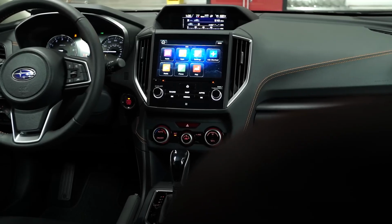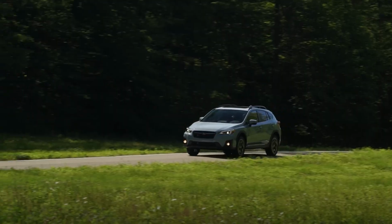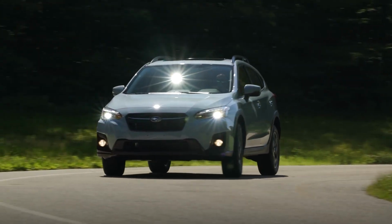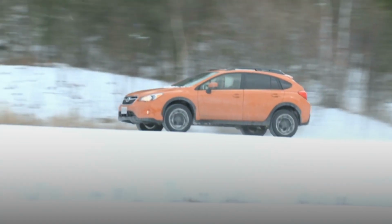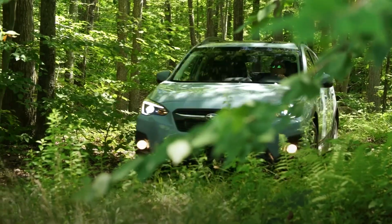The interior is straightforward and functional, with comfortable seats and excellent outward visibility. The ride is calm and composed, soaking up bumps while staying stable on the highway. Subaru's standard all-wheel drive adds another layer of confidence, especially for seniors living in areas with snowy winters or rainy seasons. But what really puts the Crosstrek on top is safety.